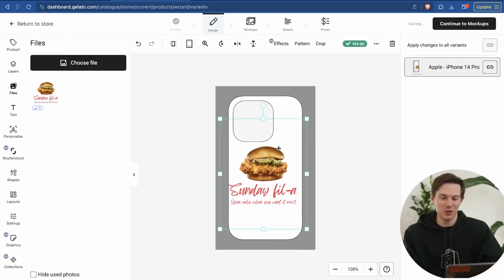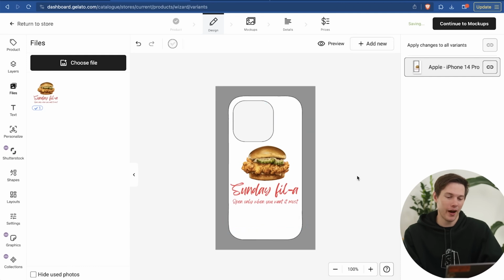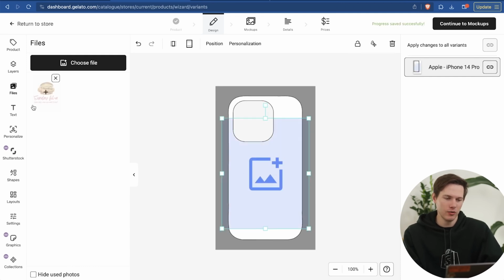That would make a pretty funny phone case, actually. I kind of like that. I could use that on my phone, but I'm not going to do that. Instead, I'm just going to upload another file.